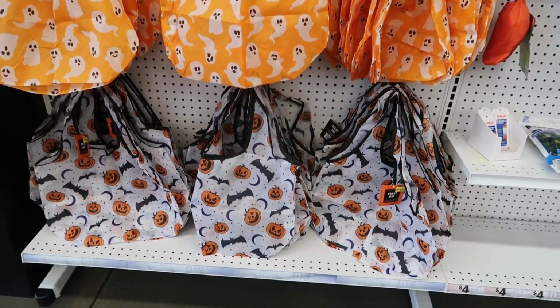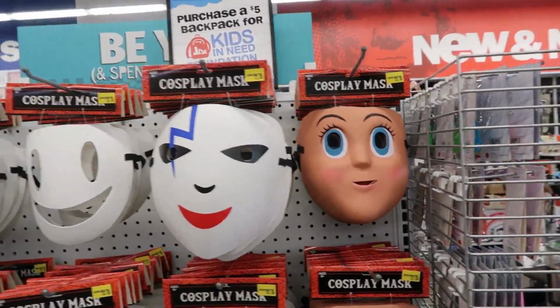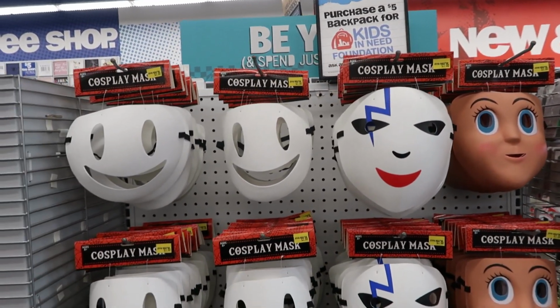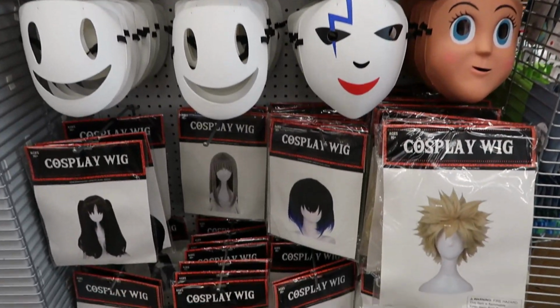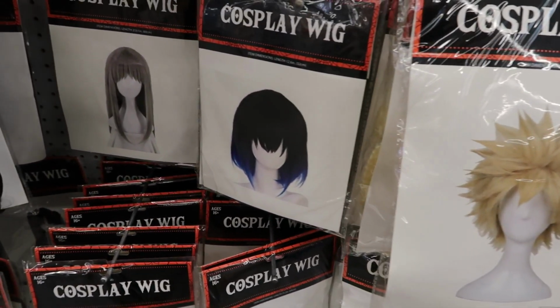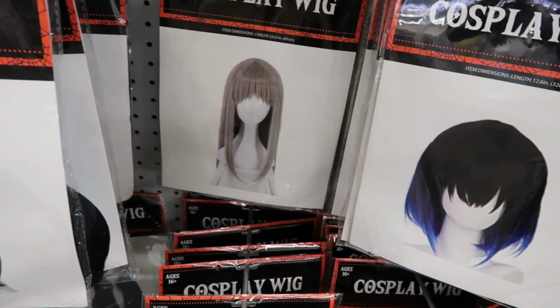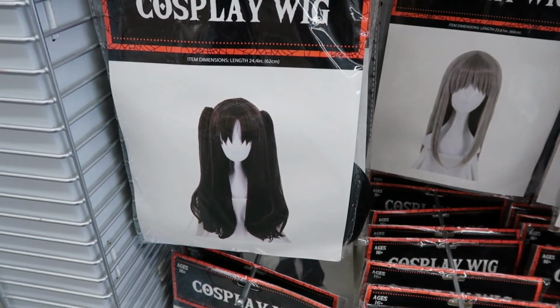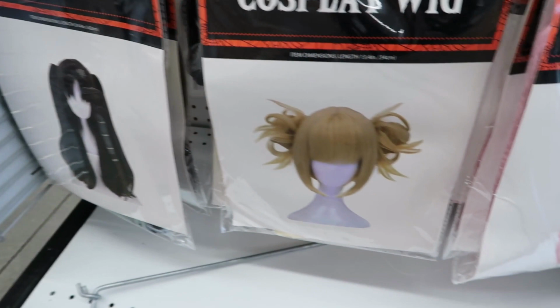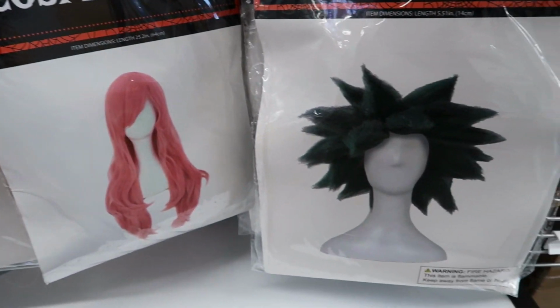Some little reusable totes right there. And a lot of masks. This is part of their little cosplay stuff. So they have all the little wigs. I know the teens will like these a lot, I'm sure. Look at all that. I like that one right there with the two little pigtails. And then look at that one. I'm wondering what these will look like when they come out of the pack though.